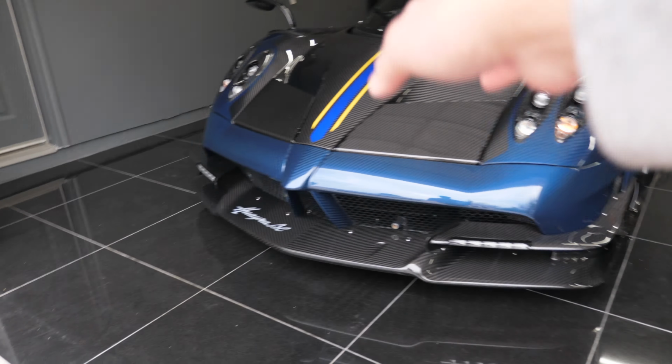These side vents are completely different as well. What do you call this? There's a roof scoop. This one has a big wing with a fin. This one doesn't have the fin. And then the diffusers are completely different. What makes this car so hard to drive though, it's just how this diffuser comes out so far.